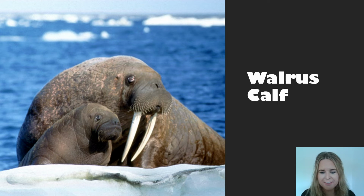How cute! Walrus calves are usually born between April and June during the northward migration. Calves are usually born on the ice. A female generally only gives birth to one calf, however, twins have been found in nature. Newborn calves weigh about 45 to 75 kilograms, meaning that a newborn calf will be heavier than most of you.